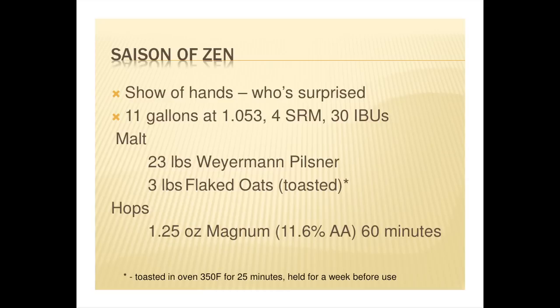Kind of the same thing, just a bunch of Pilsner malt in that one, and I think I had wheat in it. This one is Pilsner and flaked oats. And again, since I'm restricting my palate on purpose here, my artist palette here, one of the things I did to get a little extra flavor was I toasted the oats. A bunch of people have talked about toasting oats before.